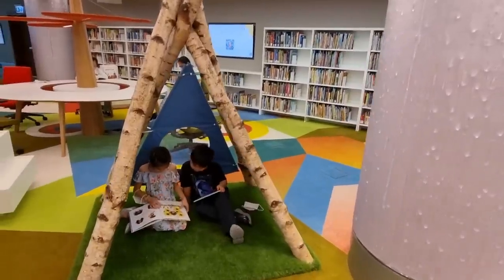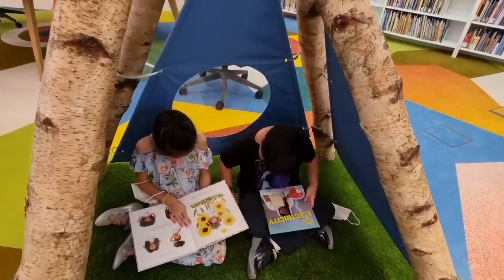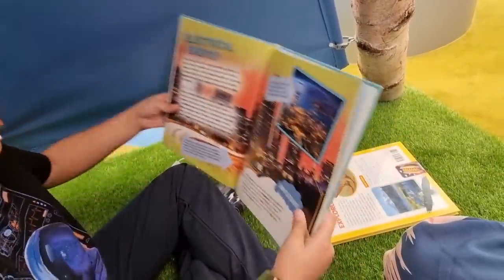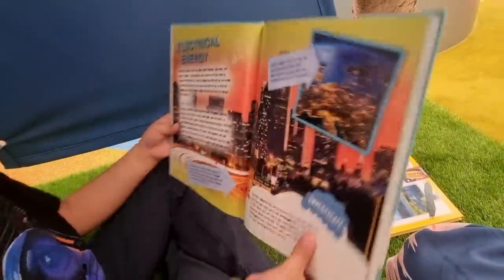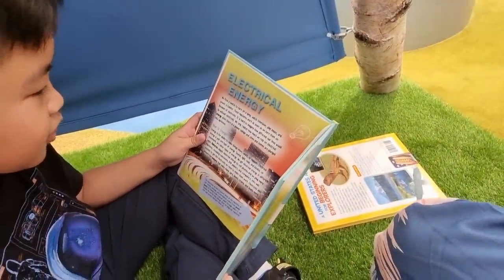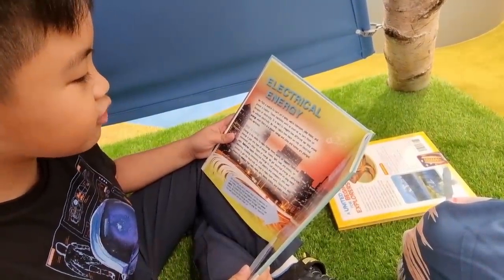It's reading time! Electrical energy. We flick a switch to turn on a lamp. We watch television, play music, and power a toaster. These machines work as soon as we turn them on because of electricity. It is hard to imagine how different our lives are.